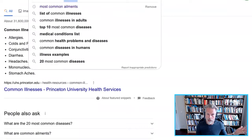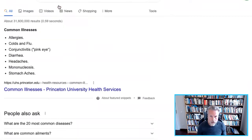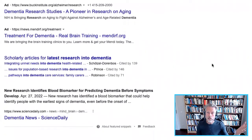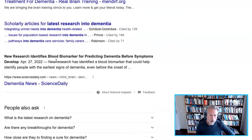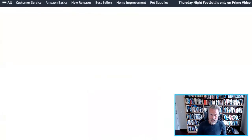So once you come up with something like that, whatever it may be, then research into dementia, for instance. And it could be anything that you've just discussed: eczema, arthritis, backache, sore feet, dry skin, whatever it may be. So, new research identified a blood biomarker. Well, okay, I wonder what that blood biomarker is. And I wonder if it's something that I could come up with a machine to sell for people. Like, would a blood biomarker machine be important? I don't even know if that's something you can sell.